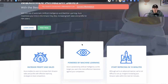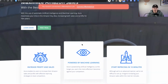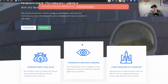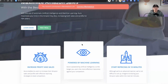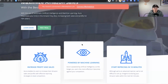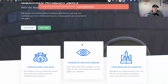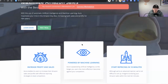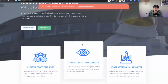But the reason that I love this repricer is because out of all the repricers I've seen, this is the only one out of all of them that I haven't heard a complaint at all on. Typically, I'll hear a complaint like, okay, this thing didn't work for me or whatever it was. This one I haven't heard a complaint on. I know people that have switched to Aura and loved it. I've known people that switched from Aura just because they didn't want to pay for it anymore. They wanted to try out a different one, whatever it is. But I never heard anybody say, I don't like Aura because of X, Y, or Z. And so that's very comforting for me.